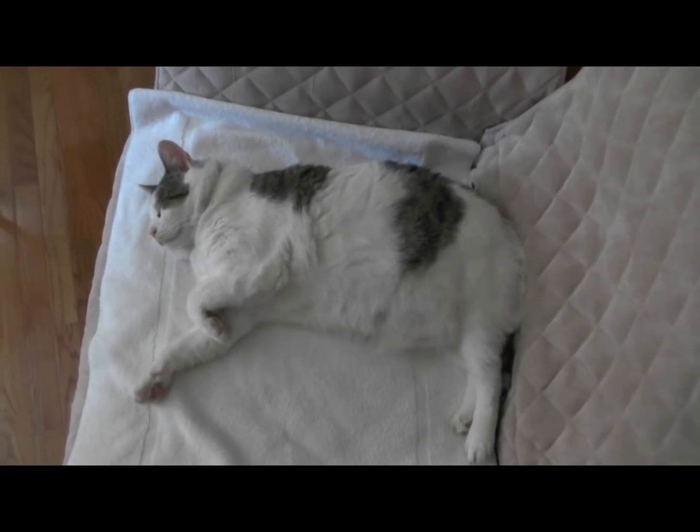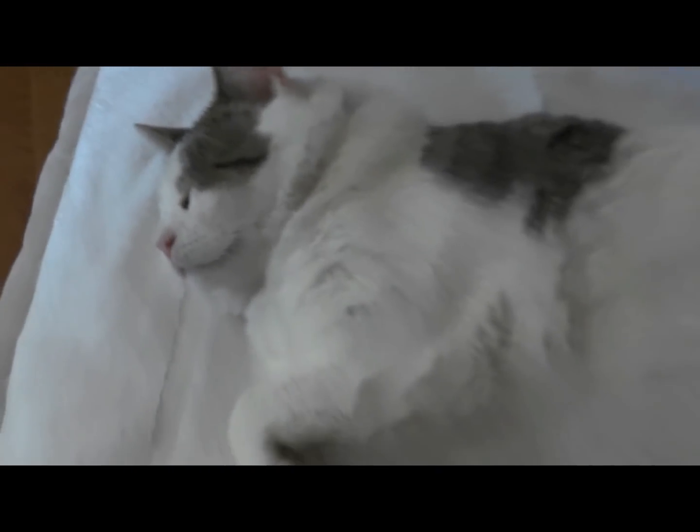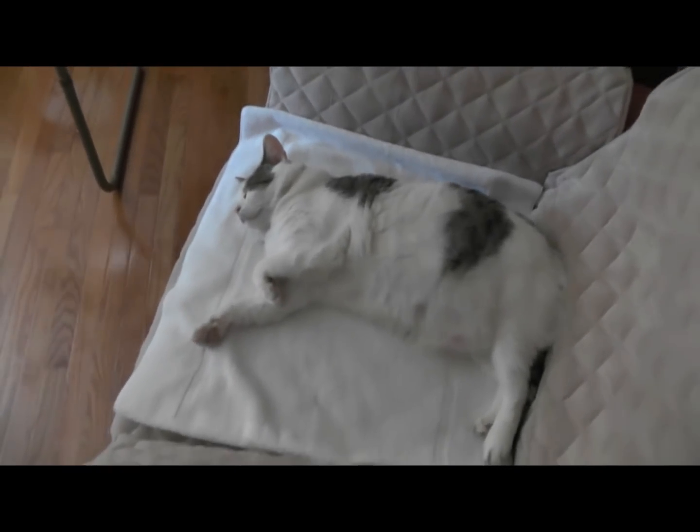All right, so this is my parents' house. The dead asleep cat. So this is my parents' house. This is where I grew up. They did one last tour of the condo.